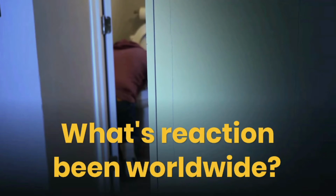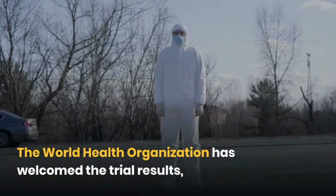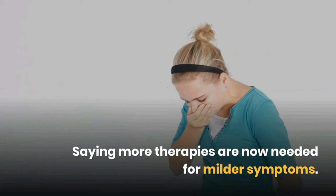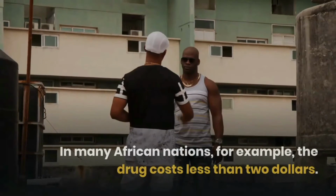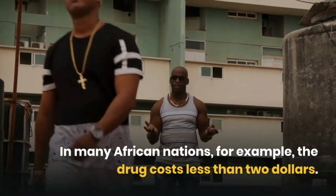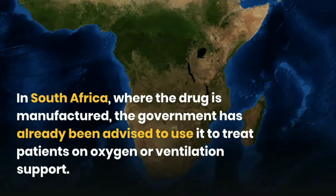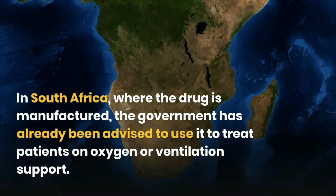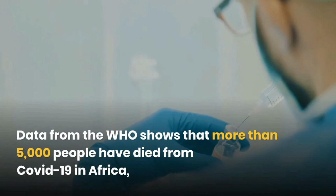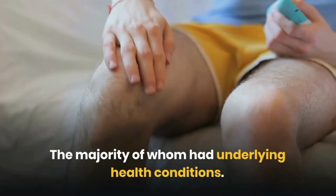What's the reaction been worldwide? The World Health Organization has welcomed the trial results, saying more therapies are now needed for milder symptoms. In many African nations, for example, the drug costs less than $2. In South Africa, where the drug is manufactured, the government has already been advised to use it to treat patients on oxygen or ventilation support. Data from the WHO shows that more than 5,000 people have died from COVID-19 in Africa, the majority of whom had underlying health conditions.